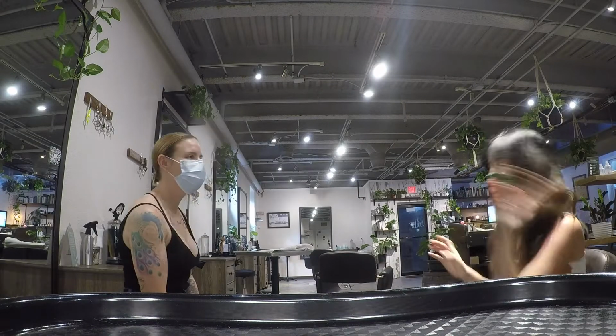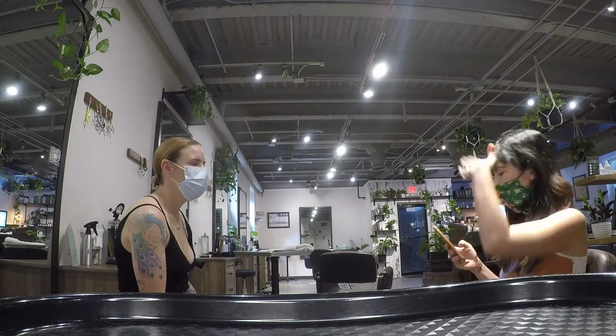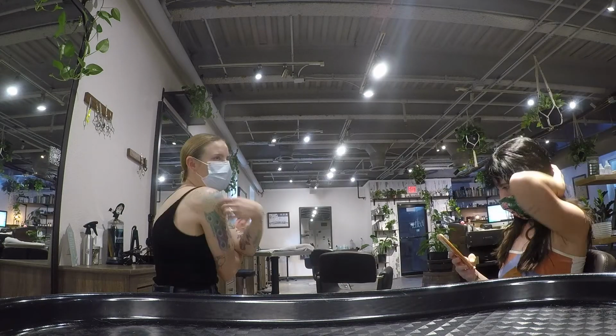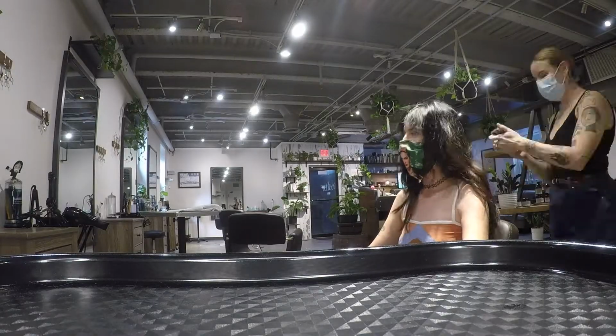I also love how many cool plants are in this building, even though they're underground. How amazing is that? And Liz was amazing. She asked me exactly what I wanted done to my hair, and the whole experience was so fun.